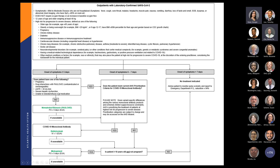So some of the criteria are listed here, and I'll go through them more in subsequent slides as well. The most notable possible contraindications might be significant drug interactions that can't be managed, renal failure, severe hepatic dysfunction. If the patient does not have any of these criteria, we can consider Paxlovid here. If the patient does have a contraindication, we would proceed down the pathway and next consider a monoclonal antibody.